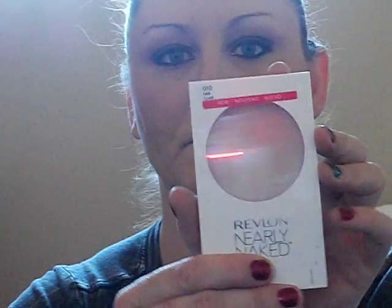My favorite face powder has been the Revlon Nearly Naked in Fair. Right there. I don't know. It's pretty good. I mean, it's soft. It's creamy. You know, you don't need a lot. Really love that. I've loved it all year.